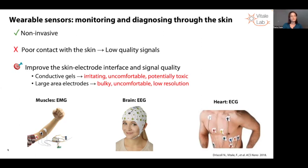Think about brain-controlled drones or video games. Examples of these devices are muscle sensors, or EMGs, which can be used to diagnose and treat muscle spasticity and pain; brain electrodes, or electroencephalography, which can be used to diagnose epilepsies, sleep disorders, and brain injury; or cardiac electrodes for electrocardiography, or ECG, which is used to monitor heart function.